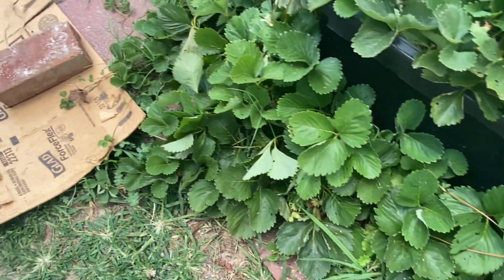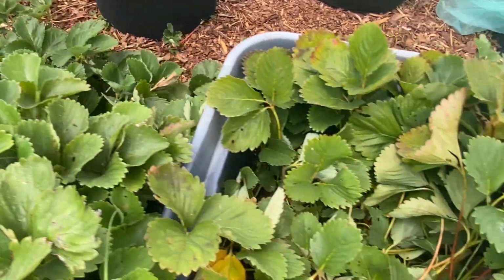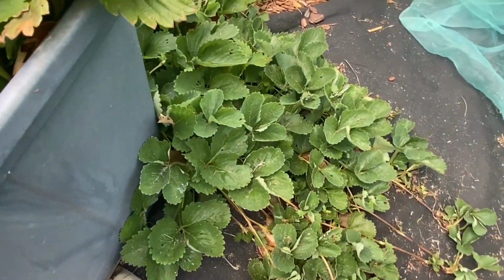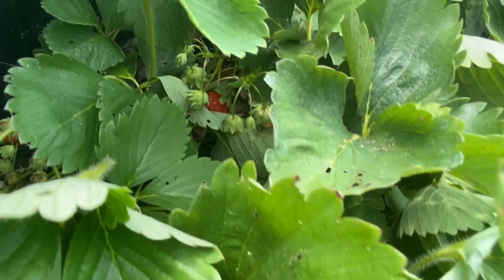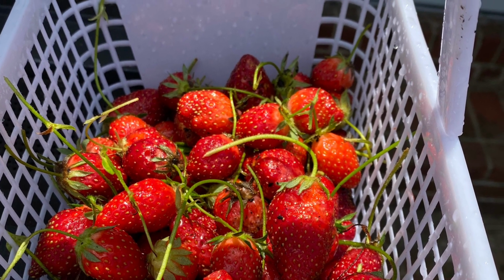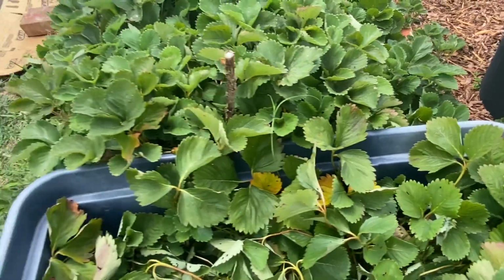And they have grown all this ground, all back there. And then they're growing out here. And it's strawberries already. We've gotten strawberries out of it. So that's the strawberries.